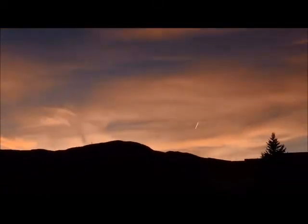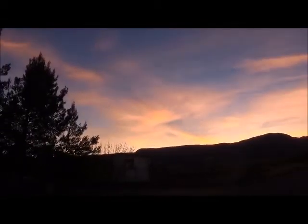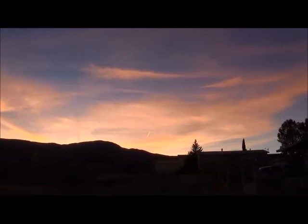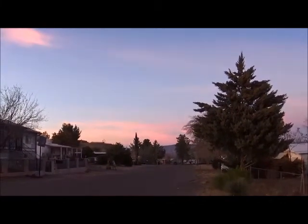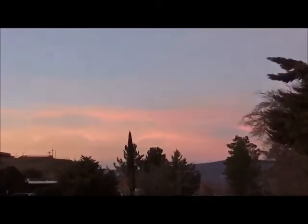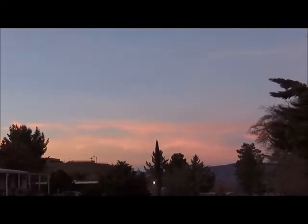But anyway, we back it off. That's that western sky. It's always got that type of formation back in there. I'm going to pan to the northern sky. And I'm going to show you the horizon here. Yep, look at the color. Okay, we're going to come back out just before dark and show you what that looks like.